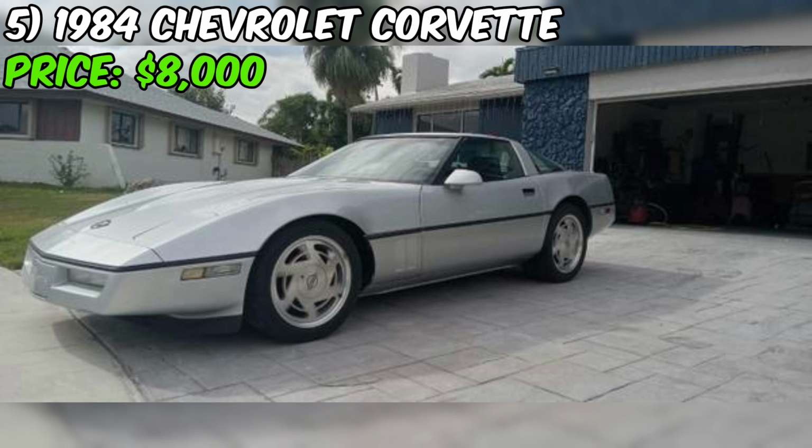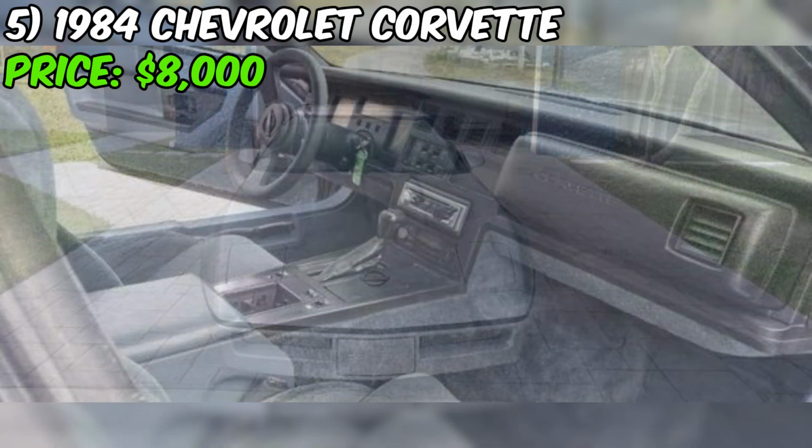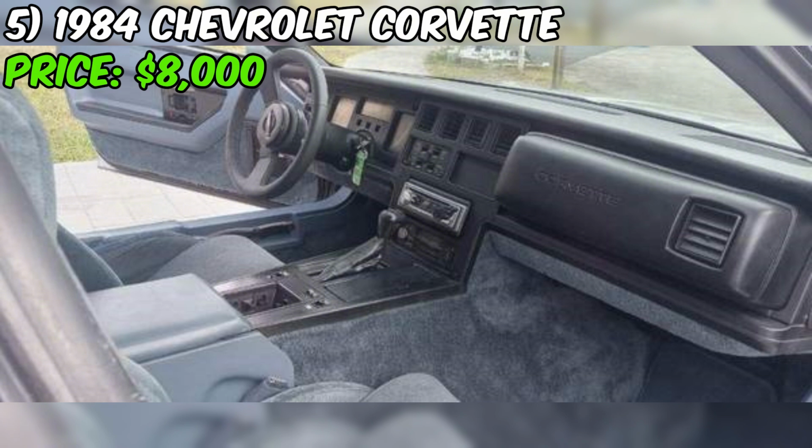5. We've got a real treat for you. A 1984 Chevrolet Corvette that's up for grabs on Craigslist. This classic sports car is priced at $8,000, and from what the seller tells us, it seems like a fantastic deal for a one-owner Vette in excellent condition.